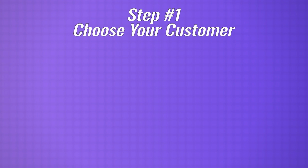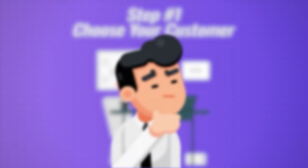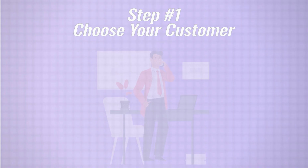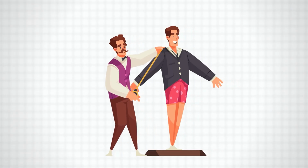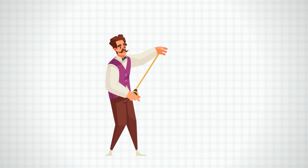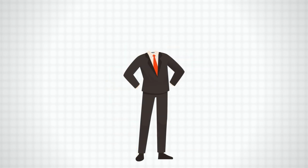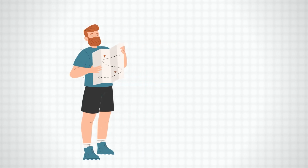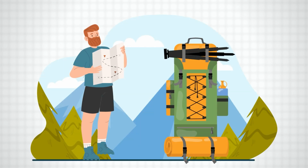Choose your customer. Most people, when they want to start a new business, often ask themselves, what products should I sell? But this isn't the right question to ask at the beginning. Imagine yourself as a tailor. It is impossible to make a nice fitted suit for a client if you don't know your client's size and measurements. A tailor carefully measures their client's dimensions in order to make a suit that perfectly fits their client. In the same way, we must understand our client in order for us to make the perfect product that specifically fits them. And the more specific we get, the better.